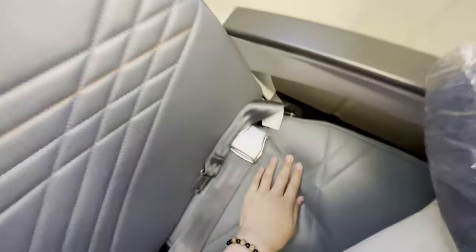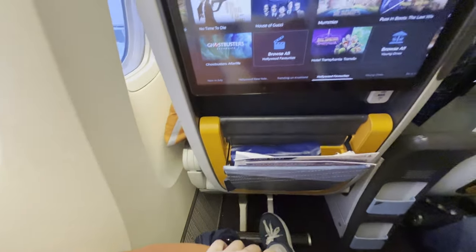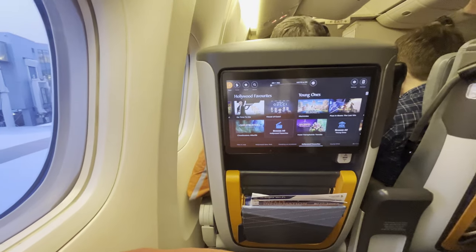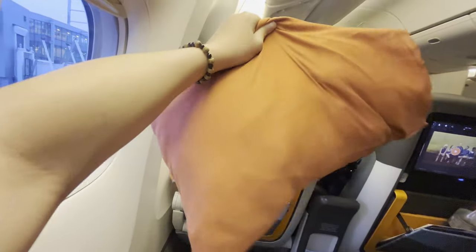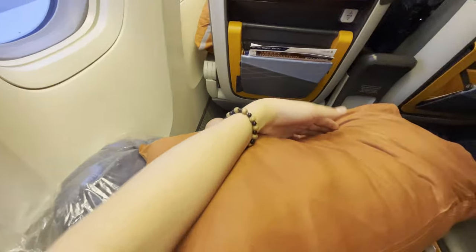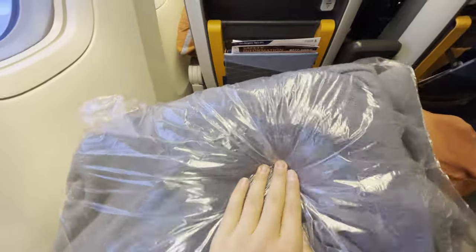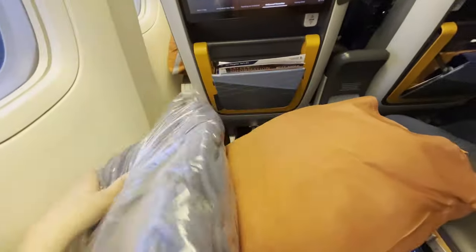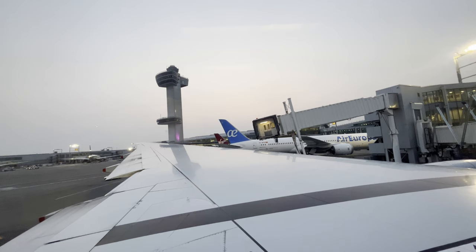Despite the seat's plush outer look, I found them to actually be a bit on the firmer side, so needless to say, that was a bit disappointing. Then again, this is an airline's premium economy class, so expectations aren't that high here. Lastly, premium economy passengers get this very nice, big, and plush orange pillow, as well as a decently comfortable gray blanket. Overall, not a bad first impression. Good job, Singapore Airlines.